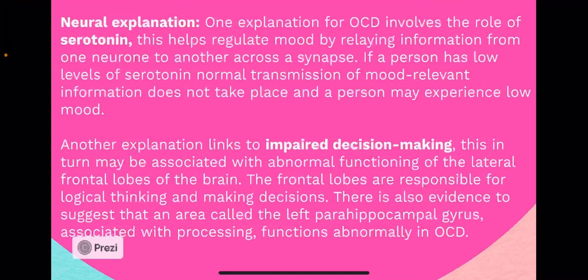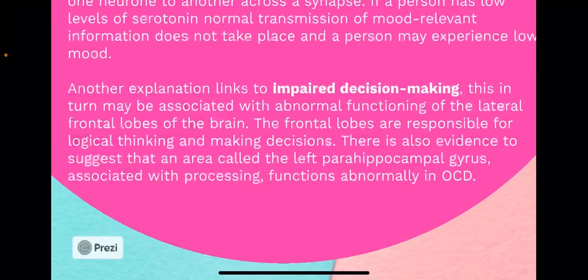Another explanation, which is another neural explanation, links to impaired decision making. This in turn may be associated with abnormal functioning of the lateral frontal lobes of the brain. The frontal lobes are responsible for logical thinking and making decisions. There is also evidence to suggest that an area called the left parahippocampal gyrus, associated with processing, functions abnormally in OCD.